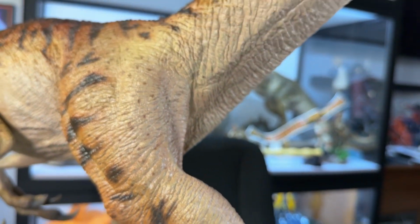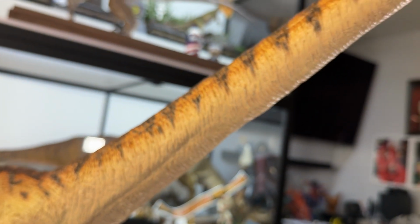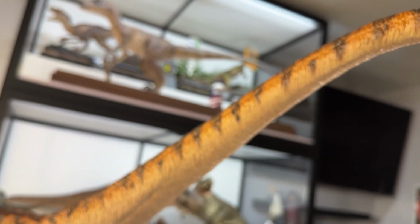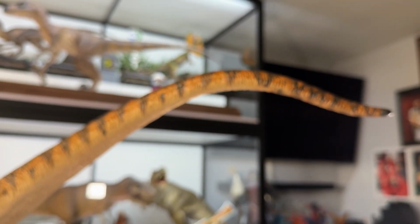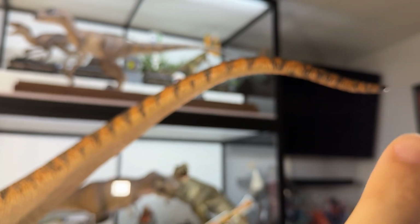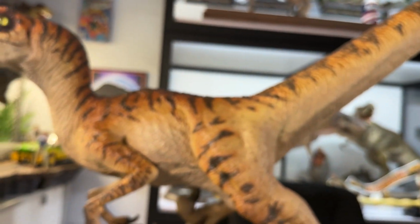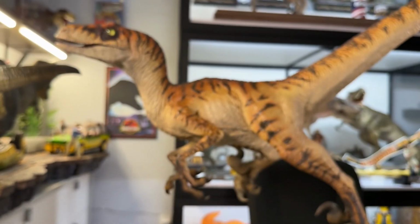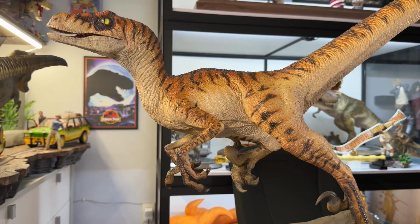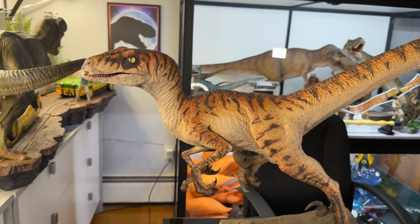Go back up. Look at the tail. Long tail. It's got a big whip to it, right? So it kind of does like an S, like that. So it does make this, let's try to zoom back in. There we go, focused. So it does make this a very wide statue.